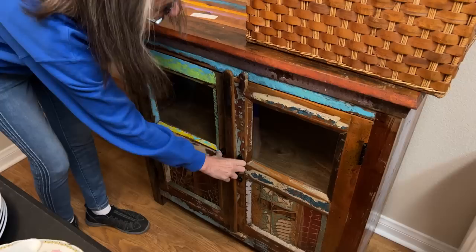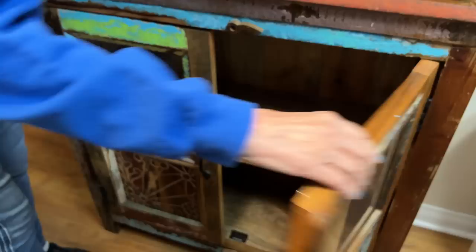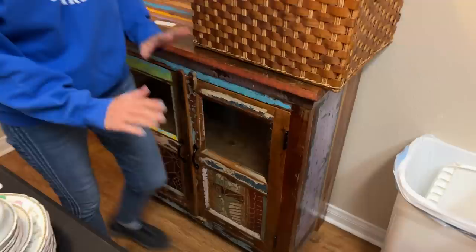I like this little piece. Look how pretty that is. Let me in. It's not an old piece. It's a newer piece. But I do love the color. Do love that color. I don't know where I put it in the new house. I dare not buy furniture because I don't know what I have room for.